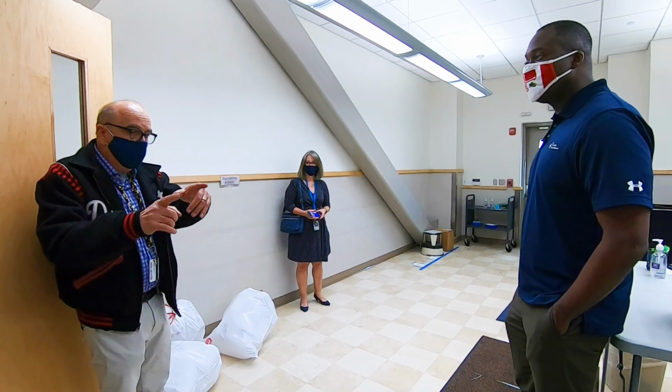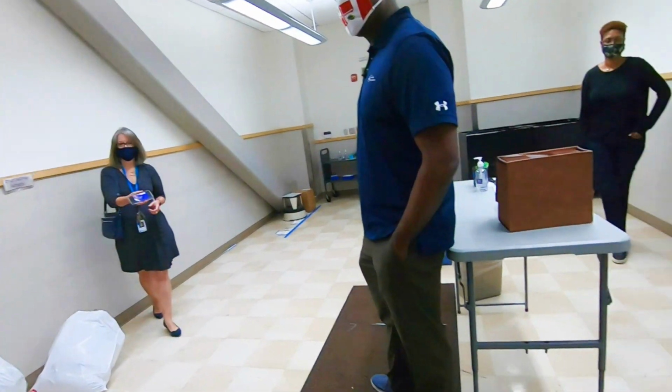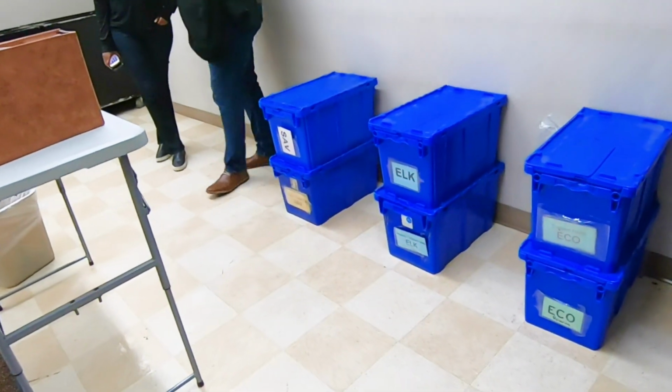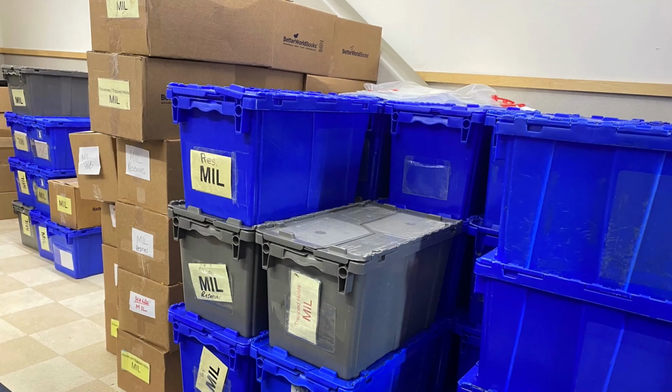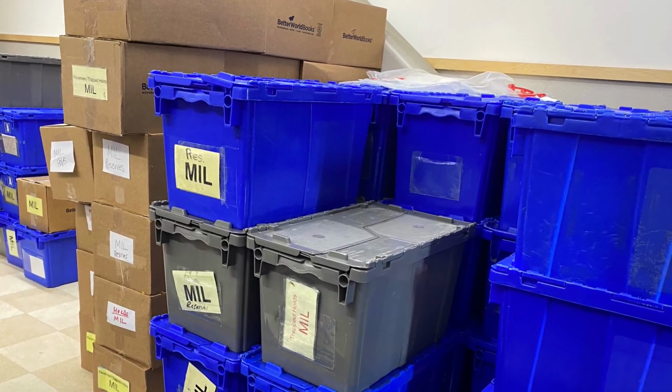So at one time, if you can picture the blue bins that are here, there were probably 150 to 200 boxes. Chrissy's got the photo. Oh my goodness. Yeah, on both sides. Wow.